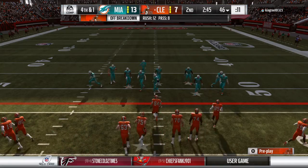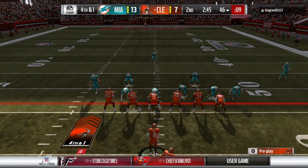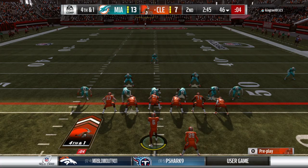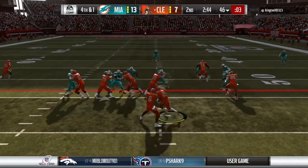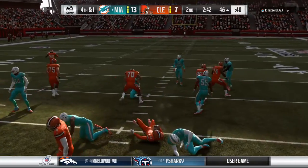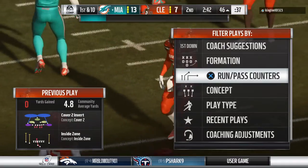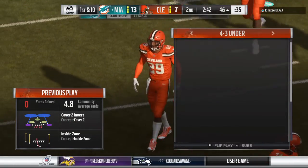And how about this one now? In their own territory, a gutsy call. They're going to go for this on 4th and a yard. They run. It's Johnson. And I'm not sure he got there. Did they stop him? They did. On the stop, Stephon Anthony with a tackle.